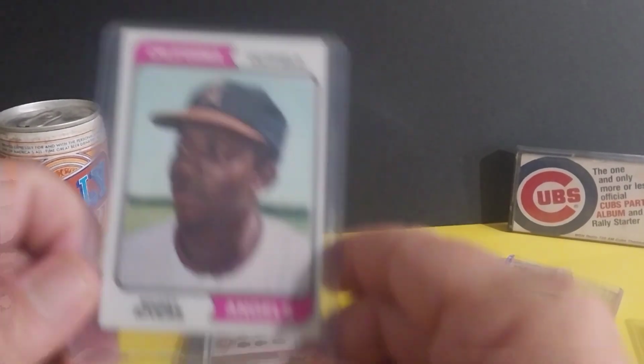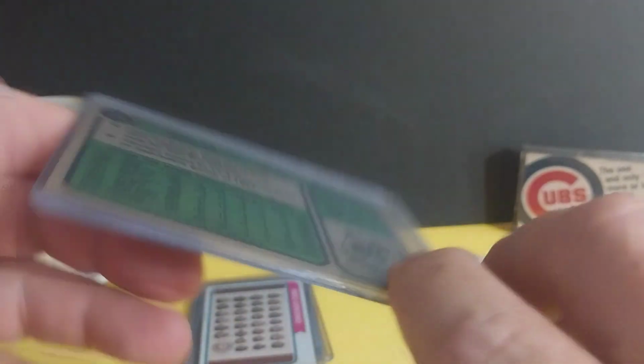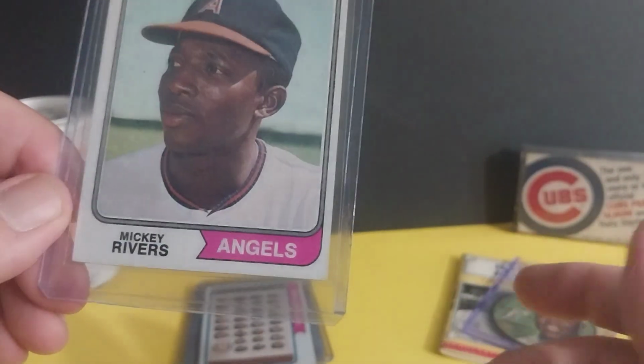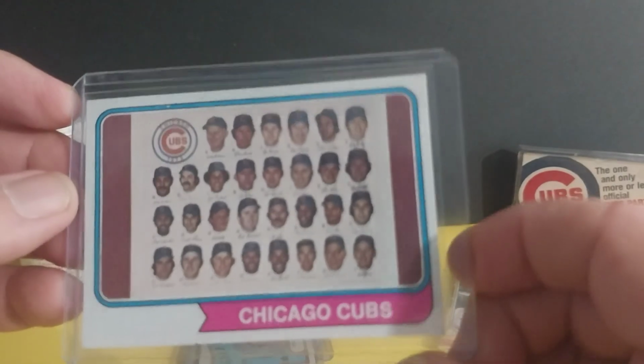Then we have Mickey Rivers, Mick the Quick. There's the back of that. I remember him mostly from the Yankees and the Texas Rangers. Pretty good player. Then we have a Chicago Cubs team card.